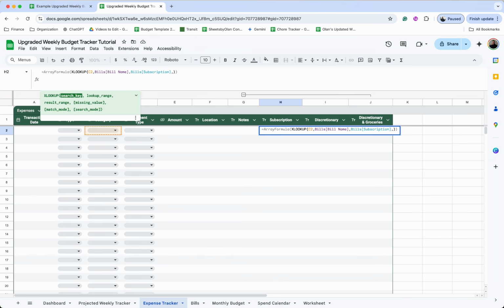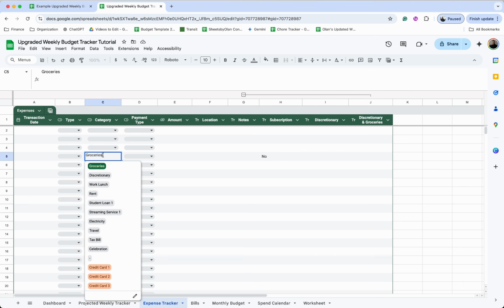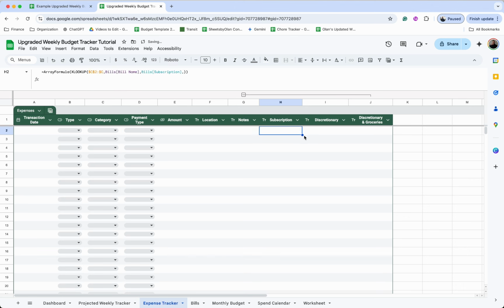Now we want to extend the search key, so instead of C2, we want this to be C2:C, and press enter. So now, if I type in groceries, it will automatically populate that groceries is not a subscription. If I say streaming service 1, it is a subscription. That's because that's what we have on the bill. All right, now I'm going to anchor in our search key, and you can do F4 or put dollar signs before everything. And I'm going to drag this formula over to the other 2 columns.